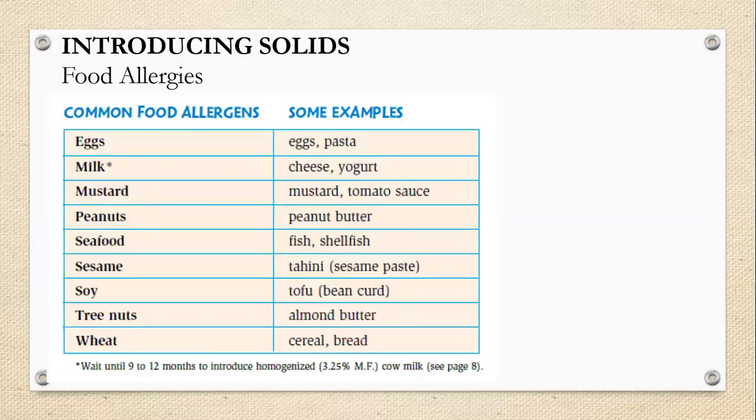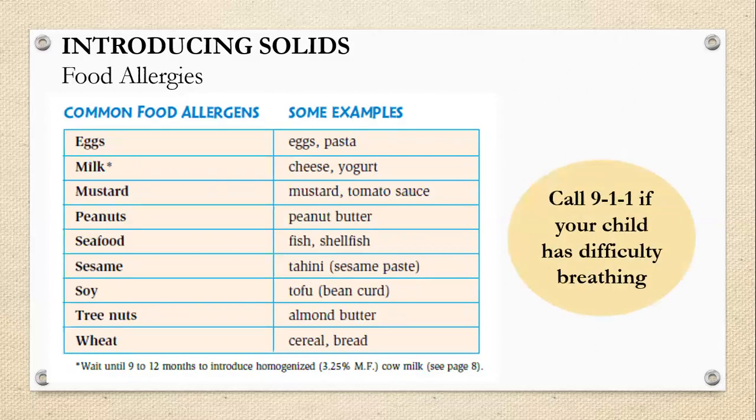You will want to introduce these food allergens one at a time, being sure to leave a 48-hour period afterwards to assess for any potential allergic reactions. An allergic reaction might look like a rash, or your child may vomit or have diarrhea. In the event that your child has difficulty breathing, call 911.